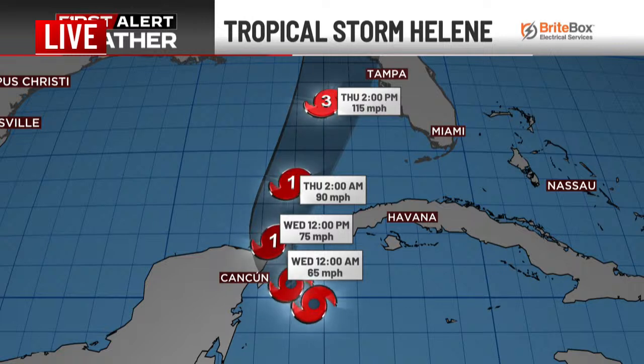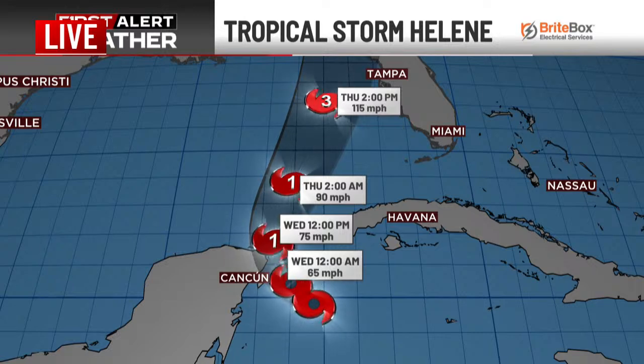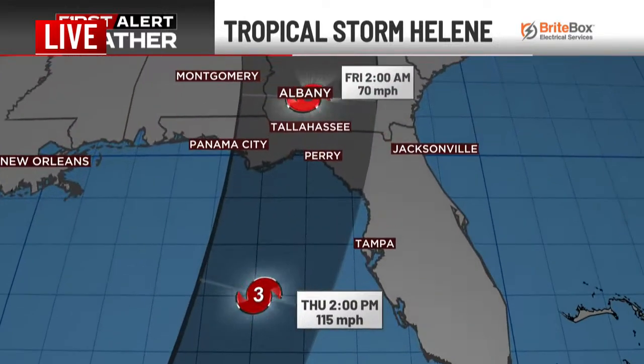There's the short-term track that takes us through the next day and a half or so until 2 o'clock Thursday afternoon. But what we want to do is zoom in to show you what it may do in Georgia. And that cone of uncertainty, now it does not include Tampa. At one point it did. It's just east of Panama City at the western edge of it. And it's centered on an area that's already seen some hurricanes in the last couple of years. Perry, Steinhatchee, Florida.